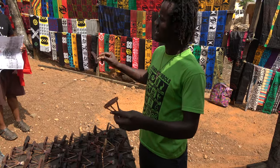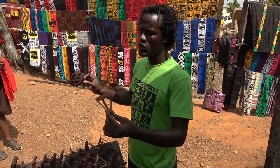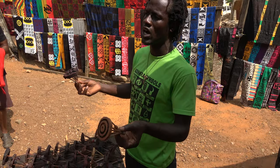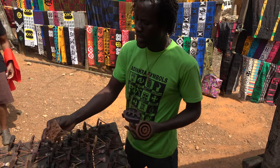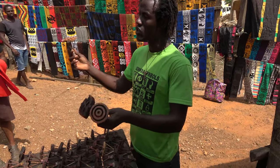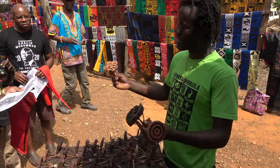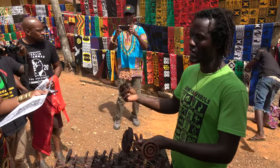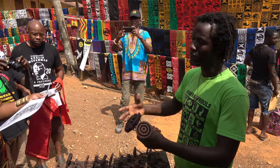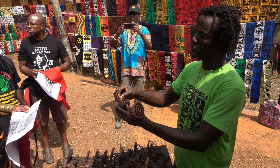After getting the dye, these are the Adinkra stamps or the symbols, and you use these to do your own stamping. When you look at the symbols, people are saying this one is wood. It's not wood, this is calabash. I think you know calabash. They have different types of calabash, the lighter one and the thicker one. And this is bamboo, it's a strong tree.